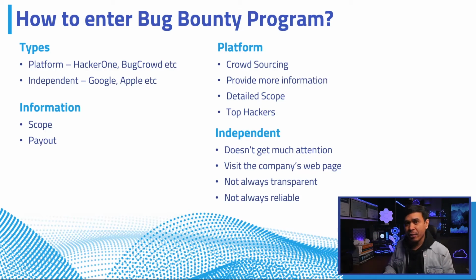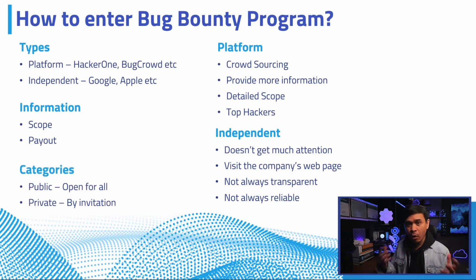Using a platform is way more common, and we have two categories. One is public, meaning it's open for all, for beginners, professionals, and even experts. Anyone is welcome to hack. Private is only for invited hackers. These are the top hackers because some companies are looking for a specific skill level from a bug bounty hunter.